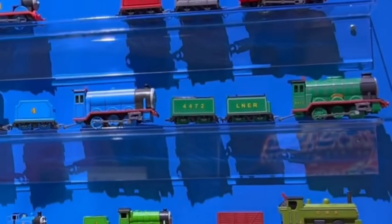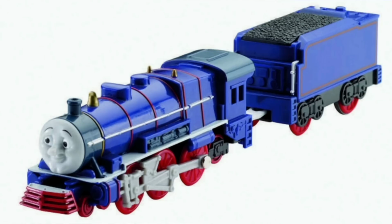Another interesting thing about both him and Gordon is that even though they reuse the same coupling rod style as everyone else in this revamp range, they do have a separate valve gear piece molded into their cylinders, sort of similar to the static coupling rod designs that old Trackmasters like Scarloey, Murdoch, and Hank had, for example.